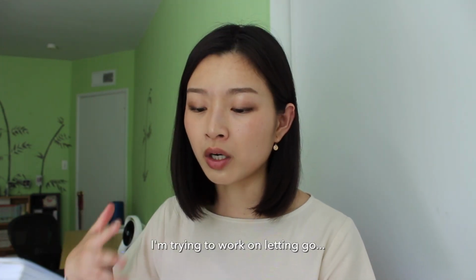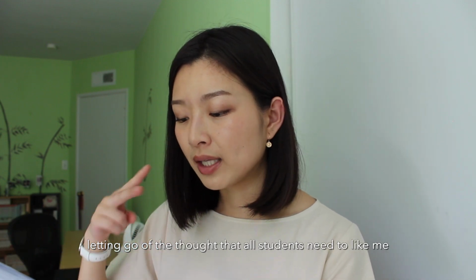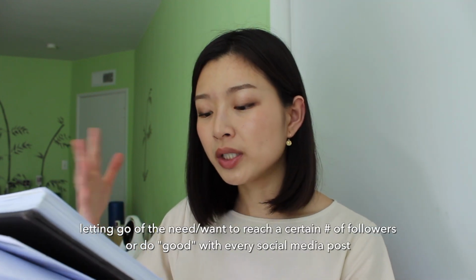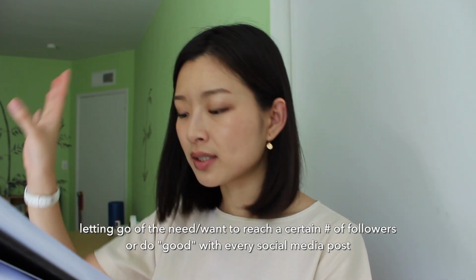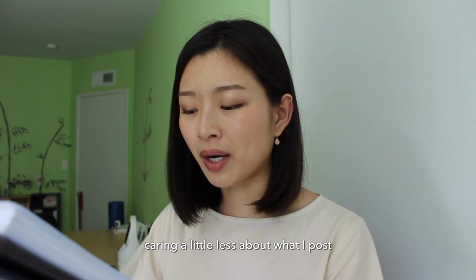So we're talking about June versus May. This is very much still a work in progress, but what I put is that I'm trying to work on letting go. Letting go of the thought that all students need to like me, letting go of the idea that I can do things without rest, letting go of the need to really reach this number or do good with every post, caring a little less about what I post.